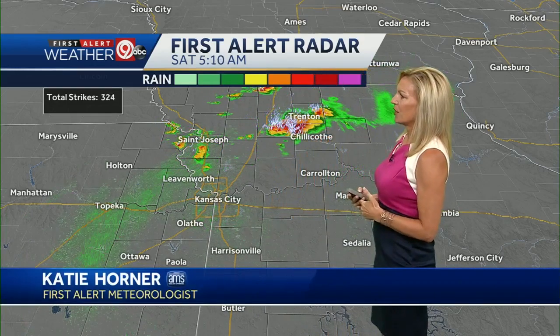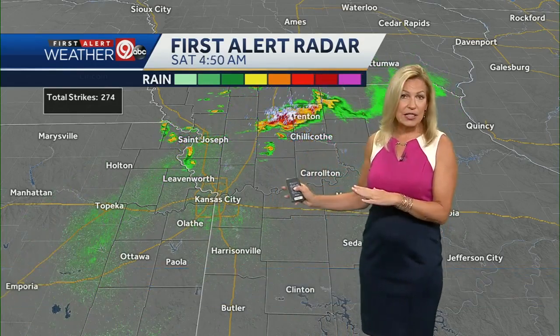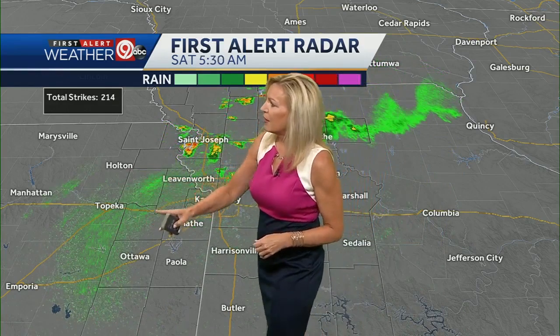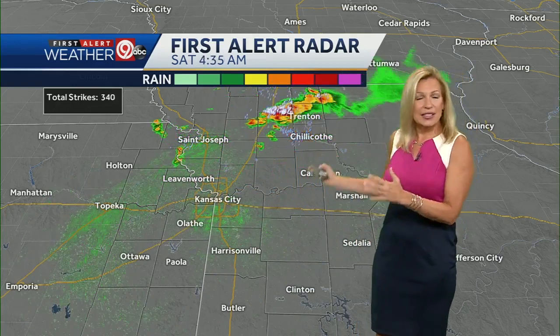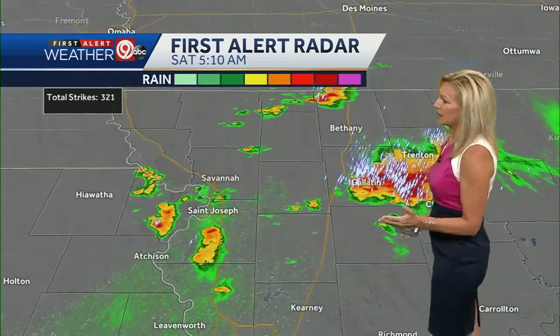We are tracking a cold front working its way across northern Kansas and Missouri. Most of the rain, if not all of it, is on the Missouri side right now. I don't know that downtown Kansas City nor Johnson County, Wyandotte County will get much rain from this. We're going to need to see development back here to the west in order for that to happen as this slides off to the east southeast. So some of us getting torrential rain, some of us won't get any rain as this passes through.